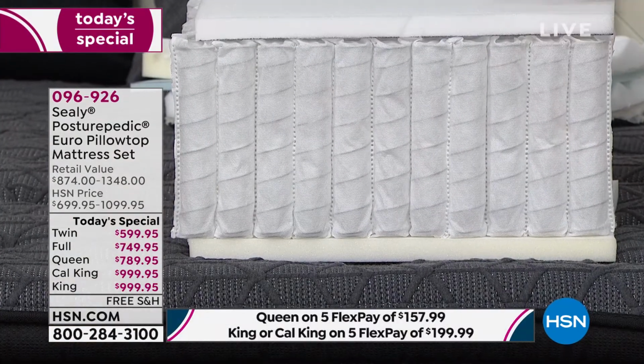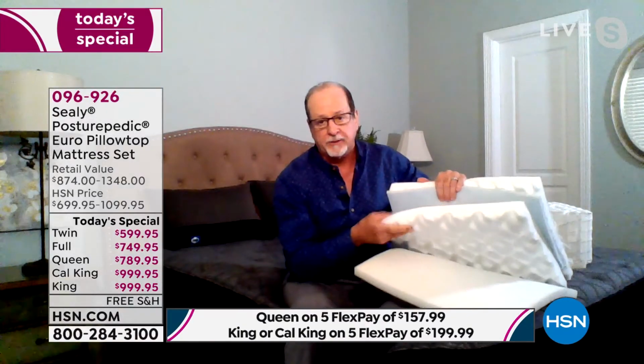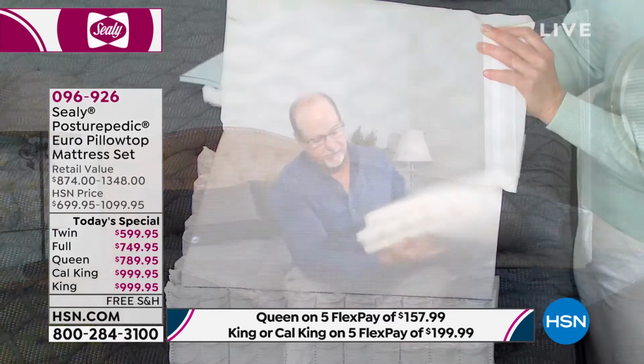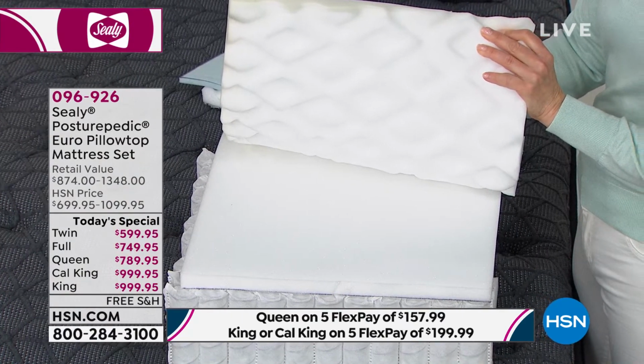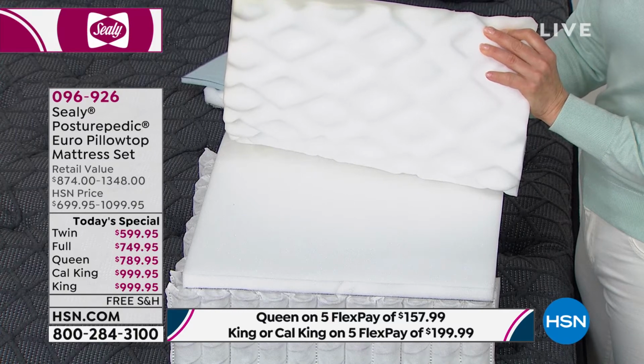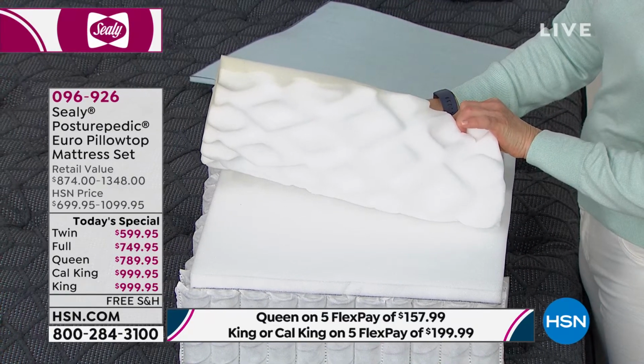Then we have a layer of what's called Sealy Support Ultra Firm Foam. This ultra firm foam actually has these little peaks and valleys, and when it is laid in conjunction with the soft foam below, it creates a very unique feel. But it also has breathability. Those peaks and valleys in that design create breathability in the center of the mattress.